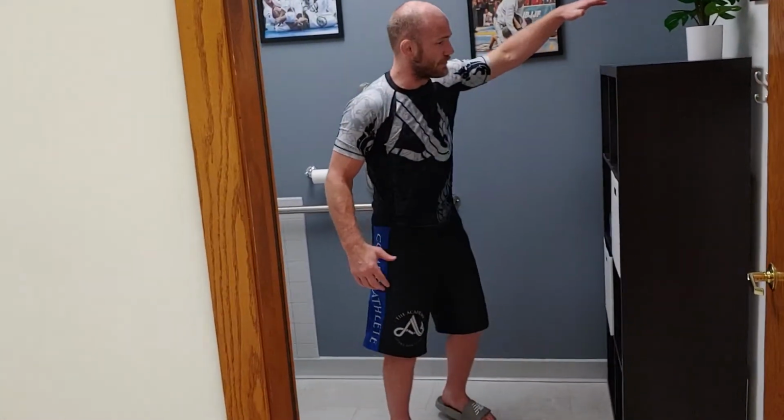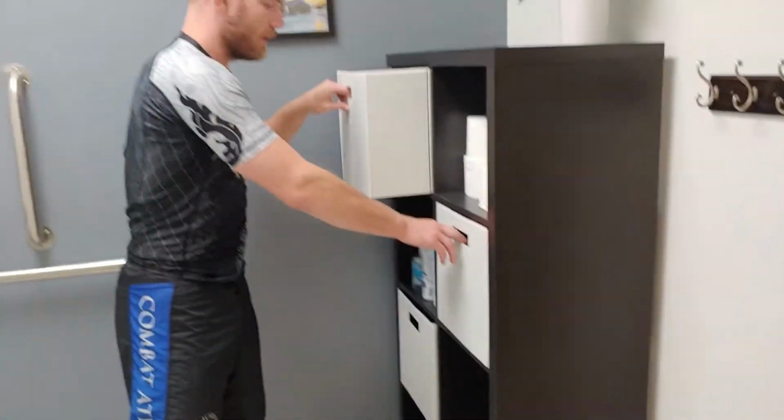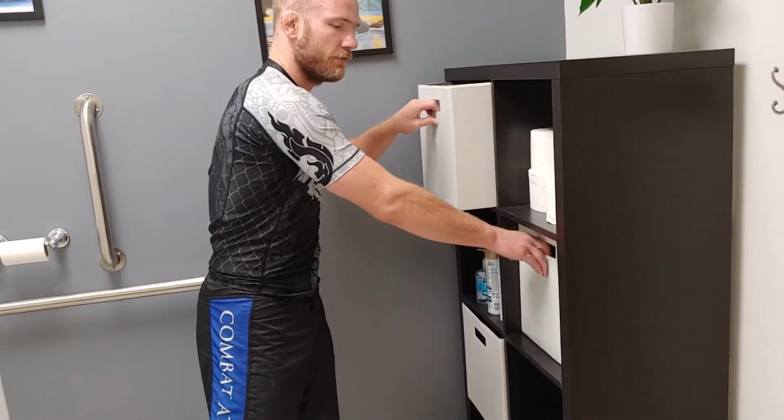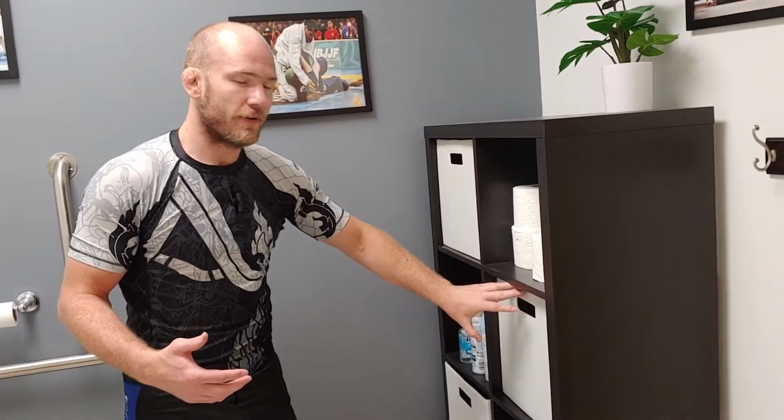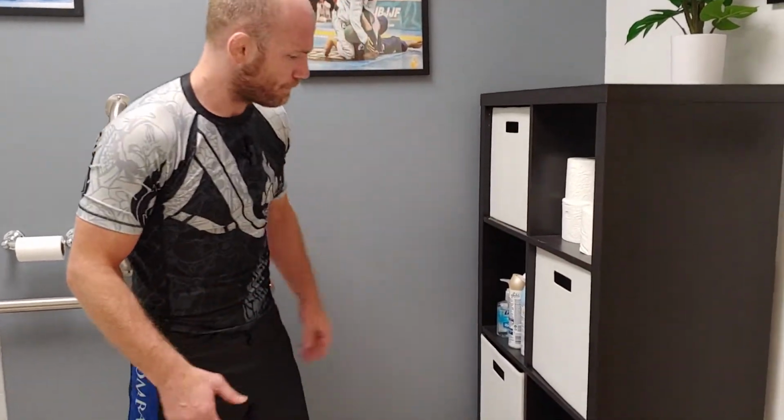In the bathroom, we've got these cubbies. In these cubbies, we have some first aid supplies in these top couple drawers here. So if you're ever cut, bleeding, anything like that, you can come here. You can find some Band-Aids, athletic tape, New-Skin, Advil, ibuprofen, Salonpas, things like that, if you're ever in pain or need some help with first aid.